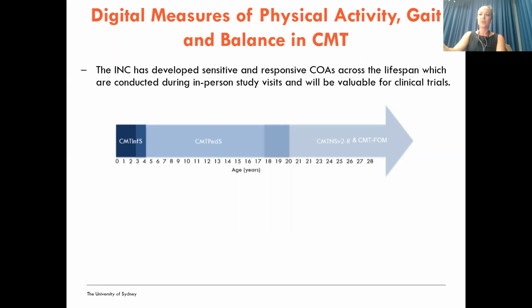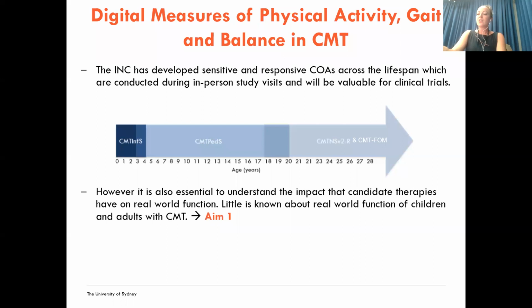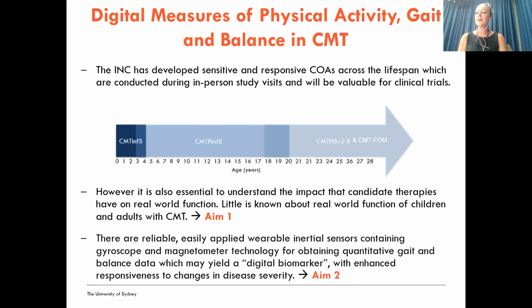So even prior to COVID forcing us to think about this, we did receive a large NIH grant to evaluate the effectiveness of these measures for gait and balance. The first aim of our study is just to understand real-world physical activity and gait in children with CMT. Based on the data from our gait lab, it was suggested that more responsive outcome measures might include specific gait parameters such as step length, stride velocity, and things like this.